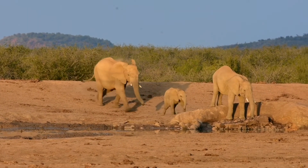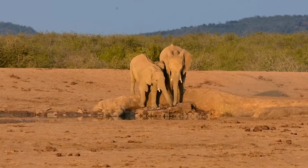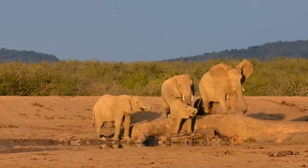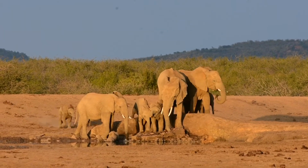We've just had the buffaloes leave us. Now, straight after the buffalo have left, we've got a nice herd of elephants coming through to drink on the other side. Favorite places to be. Just look at it. Peaceful, quiet, lots of activity. Enjoy.